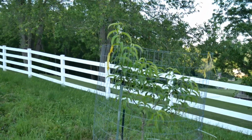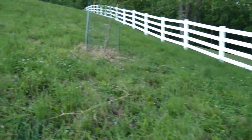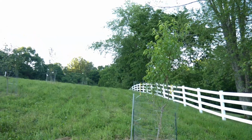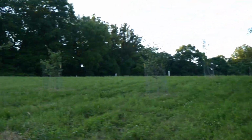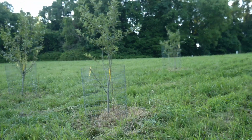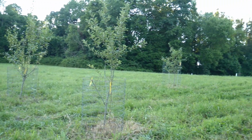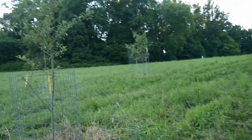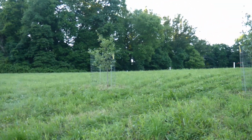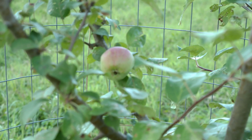Here's my little peach tree. I mean, it's not super big or anything, but it's looking good. And this peach tree over here has definitely put on some growth as well. So that's it for my apples. I have six apple trees, my 2 Liberty apples up here. I believe up here I do have an apple actually on the tree. Right there, there's an apple on the tree. This is a Liberty apple.